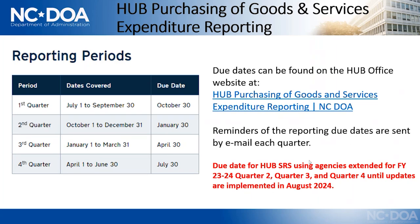The HUB Spending Report System agencies were only able to get Q1 out of the SRS before the NCFS issues took over. So they still have Q2, Q3, and Q4 to submit. And those updates to SRS are expected to be implemented in August 2024. So they won't be able to submit them this quarter. So we're not going to hold them to the July 30th date. How can they meet that date if they can't even get into their data to see what they're doing?